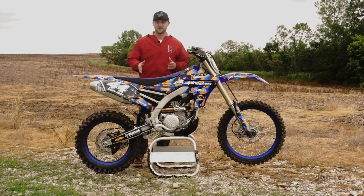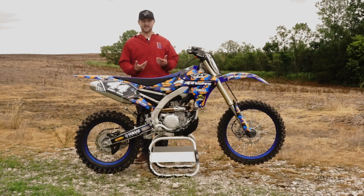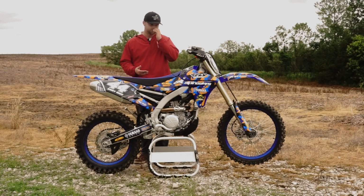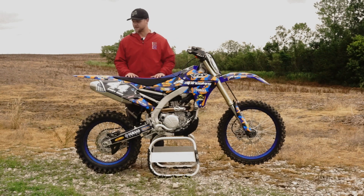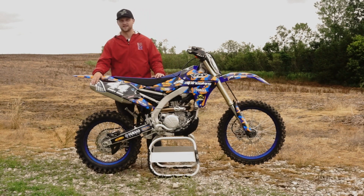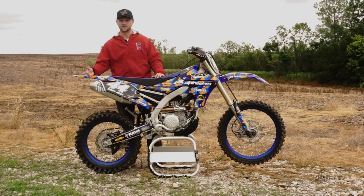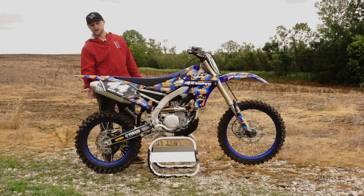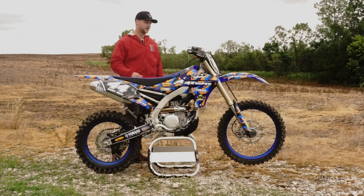So I have done a few mods to the dirt bike to make it a little better for me. I'm sure I'm going to catch a lot of crap about some of these, but that's okay. The first thing I did, I just threw a slip-on on. It didn't add any power, but it sounds a little better. I went with FMF because that's always been my go-to exhaust system.